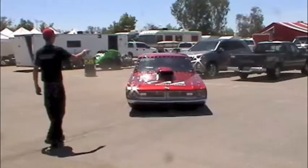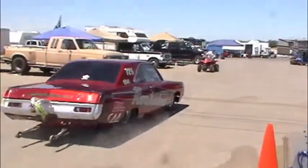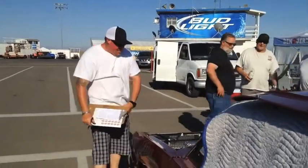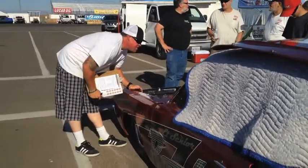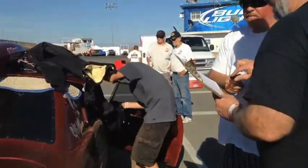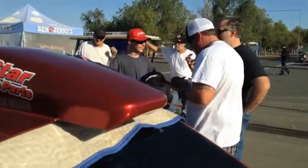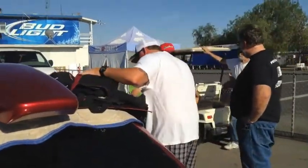All right, well, we're all set up, and now it's time to take the car down for tech inspection, kind of like going through a building inspection, but with our car. So here we go. Well, we passed tech with flying colors, and now we're on our way over to racer registration to sign some release forms, and I get my special wristband for being a driver. So we'll see you over there.